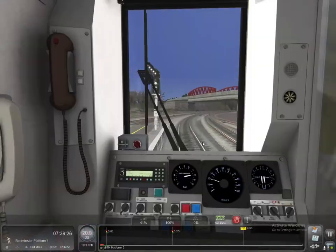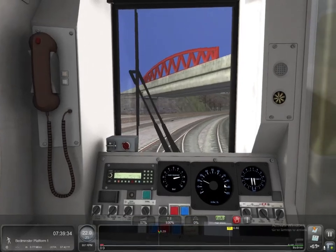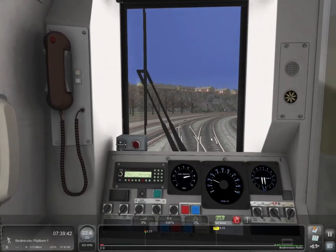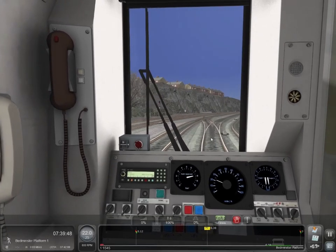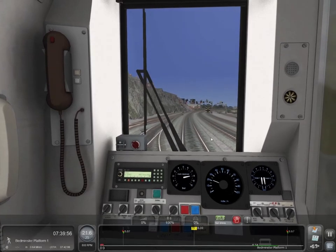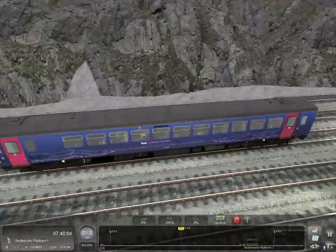Now, Armstrong Powerhouse did release a sound pack for this a few years ago, but the annoying thing is, oh god, that was a tight curve. I'm not sure that should have been 25. Wow. Armstrong Powerhouse did release a sound pack for this a few years ago, but annoyingly, they've taken it off sale. So if you buy this now, as I did, you're stuck with the default sounds. There is a video on YouTube comparing the original sounds with the enhanced sounds, and the enhanced sounds do sound a lot more realistic.